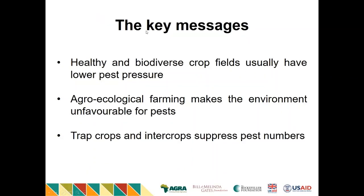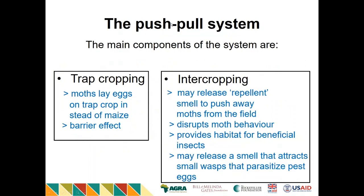So the key messages, and you'll see overlap between what I say here and the other lecture presentation about non-chemical options. The key messages are that a healthy and biodiverse crop field usually has lower pest pressure. Agroecological farming makes the environment unfavorable for pests, and you'll see why I say that today. And then more specifically related to the push-pull system are trap crops and intercrops, which also lead to suppressed pest numbers. Now, the push-pull system has two main components, that is trap cropping and intercropping.